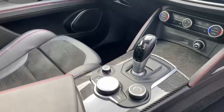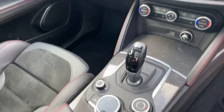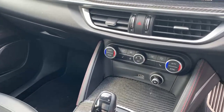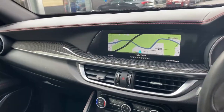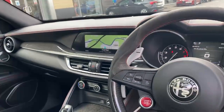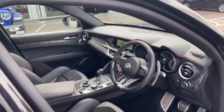Do have the DNA mode, which is the racing mode, on the vehicle. Fully automatic with the heated seats and heated steering wheel. Dual zone climate control, sat nav, cruise control, Bluetooth, you name it, it's got it. And that's the interior of the Stelvio Quadrifoglio.